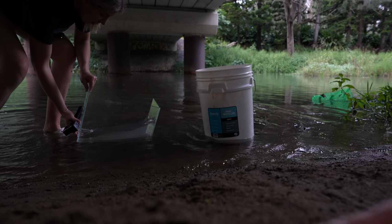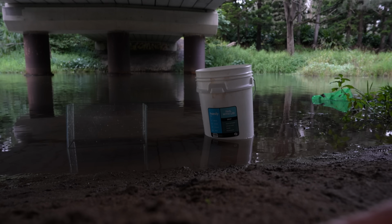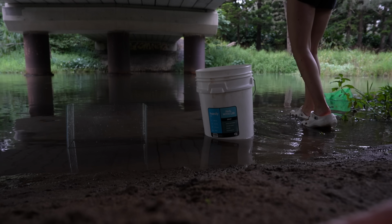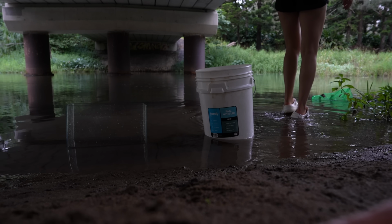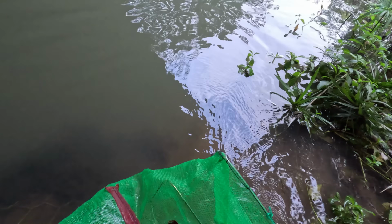Look, the water is actually not that murky. It was just the water that I got. Okay, it's getting late. It's almost 4 o'clock and I want to leave here by 4. So let's have one last little look. Let's check the best trap that we had the most success with quickly. Do we have anything else?